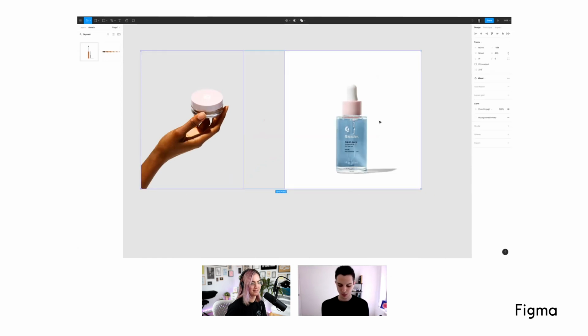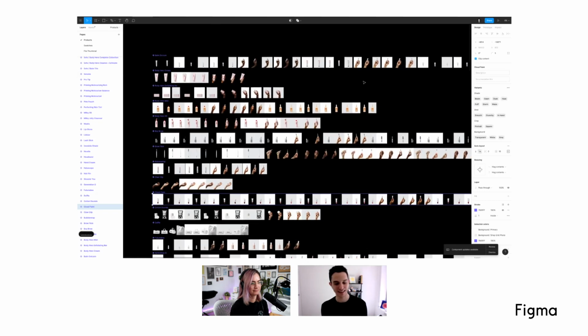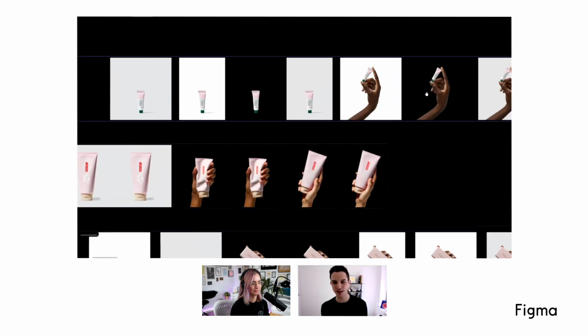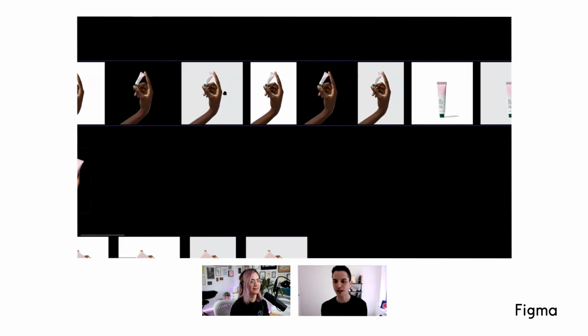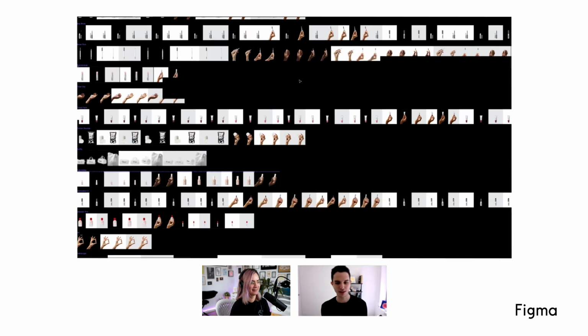Amazing. So this is super useful. This is what the file looks like. Each row here is one product, and all the different variants of that product are different variants inside of the component. So this was a larger.